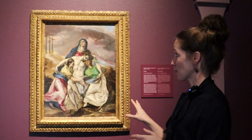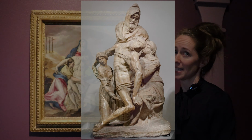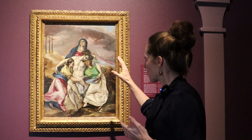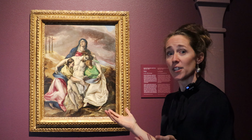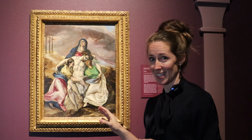But this one is actually inspired by a lesser-known Pietà by Michelangelo called the Bandini Pietà, which he sculpted for his own tomb at the end of his life. And in that version, it's very similar. We see the inspiration here in a kind of collapsed and broken Christ with a twisted body being supported by other figures. But there's some really fascinating differences here between Michelangelo's version and El Greco's.